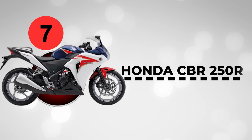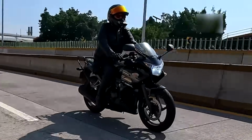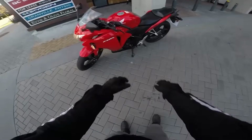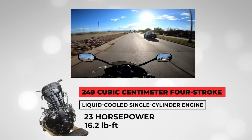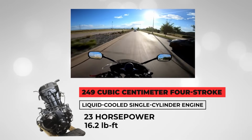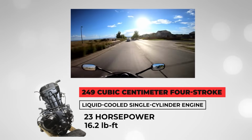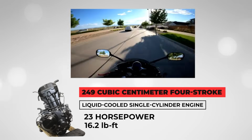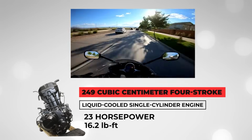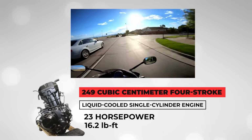Number 7. Honda CBR 250R. High mileage, durability, and sport bike styling rarely go hand in hand, but this little overachiever pulls it off. It is powered by a liquid-cooled, single-cylinder, 4-stroke engine displacing 249 cubic centimeters. Despite its small displacement, it generates 23 horsepower and 16.2 pound-feet of torque, making it lively enough for daily riding while remaining easy to maintain and forgiving for new riders.